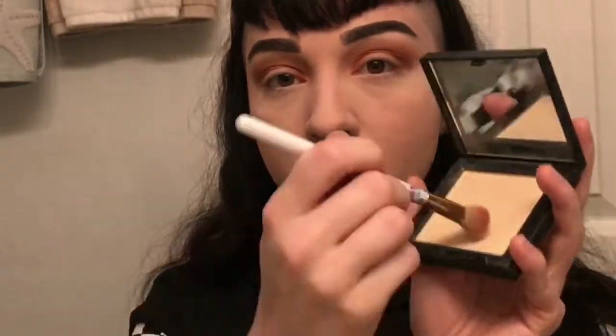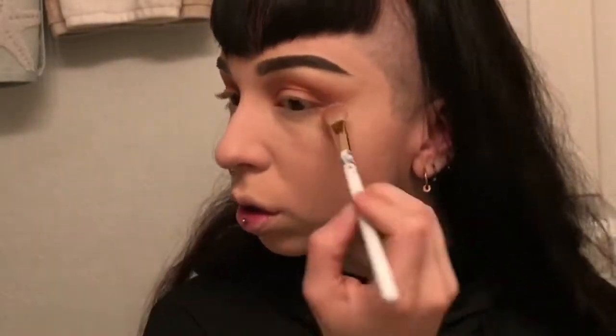Now, when the eyeshadow gets too dark on the outsides, you can always take your setting powder and diffuse it with your setting powder. Crackle.